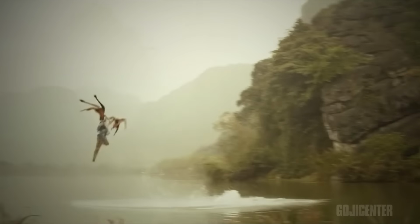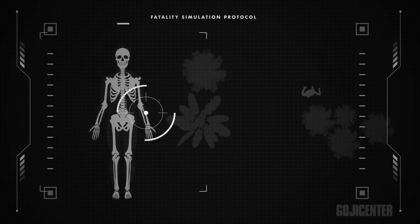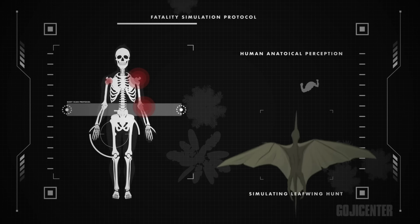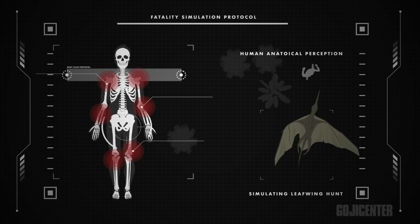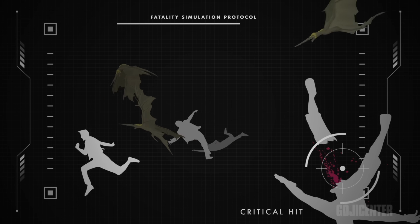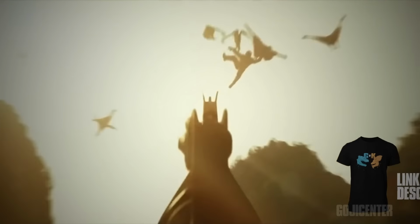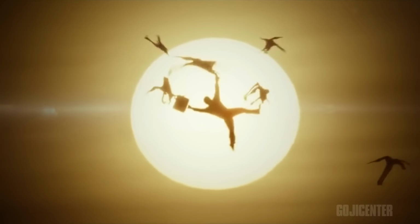We have evidence that the leafwings could in fact sever human limbs. It is likely that these animals had an understanding of the anatomy of their prey, as they knew exactly where to strike in order to disable them and prevent them from running away or fighting back. The serrated edges on their trunks could have caused increased trauma to flesh, thus leading to an abundant amount of blood loss and certain death.